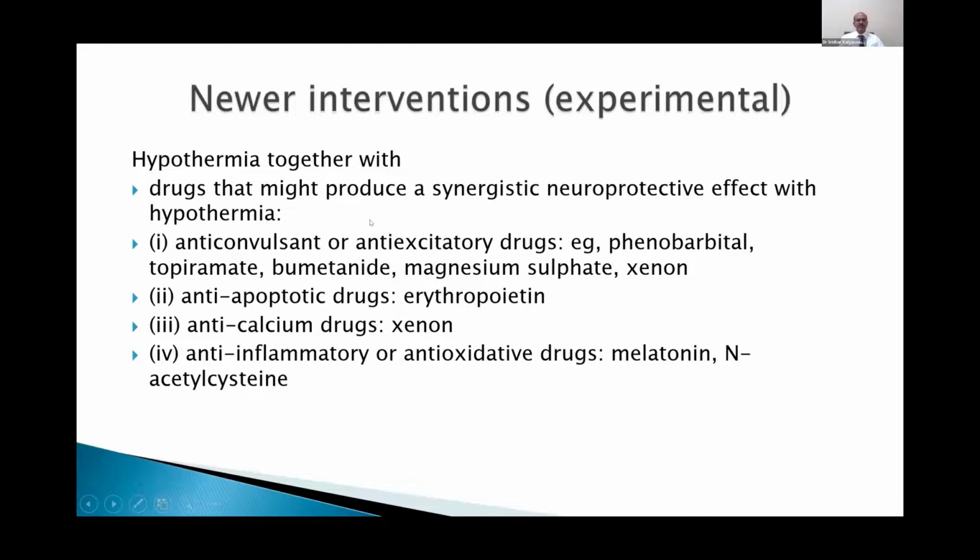The newer interventions, drugs that may produce a synergistic neuroprotective effect with hypothermia. You may have anti-excitatory or anticonvulsant drugs like phenobarbital and xenon. Anti-apoptotic like erythropoietin, this is being studied with great detail and there is some benefit shown.